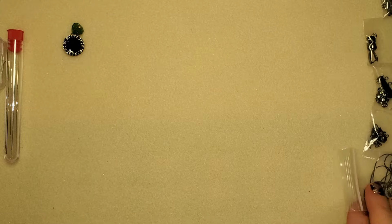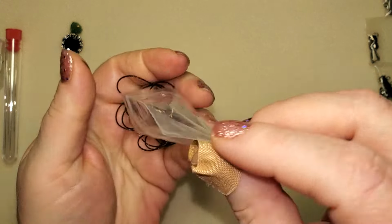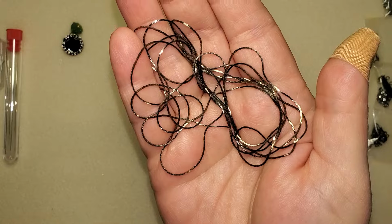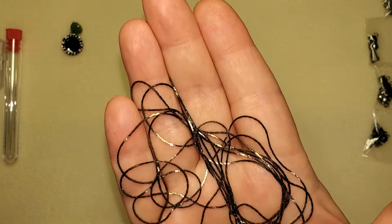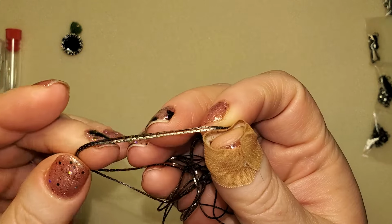Next we have, it says, Cordano chain in gunmetal. I'm not sure, I guess it's the same thing as that Corriano chain. You get a whole mess of this. Guys, I'm going to be straight up. You get 72 inches, my friends. That's a whole lot. I have never in my life worked with this. I love the way it looks.